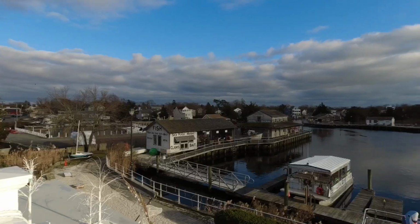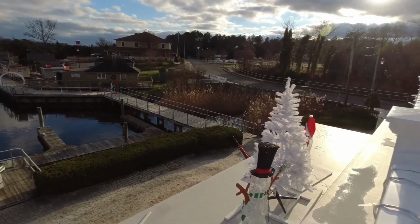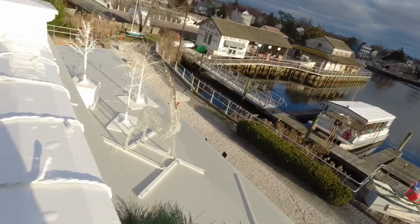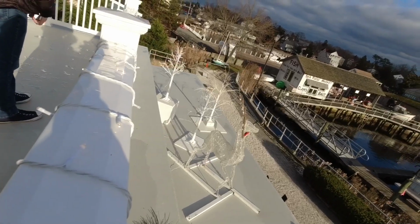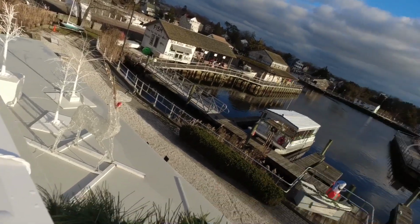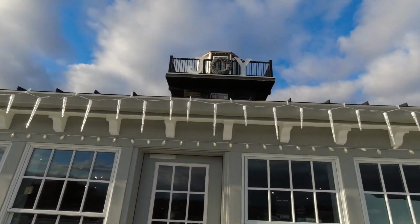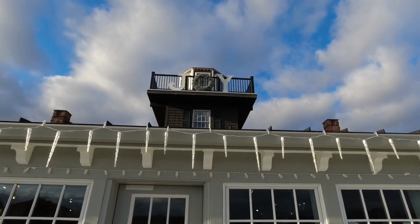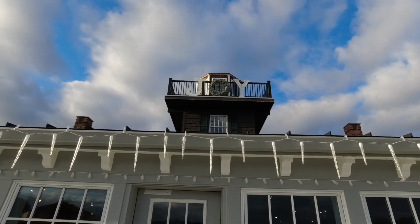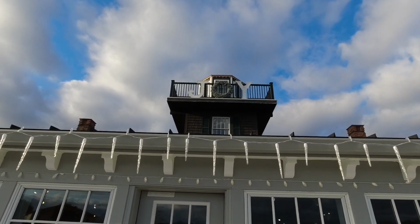Closer pictures of the seaport. They have it all decorated too. They have a tree and a snowman. And they have a reindeer. Some other little trees. Very festive. They have icicle lights. Oh, there's the tower up there. And it says Joy. Someone decorated that too. Lights all going around it.